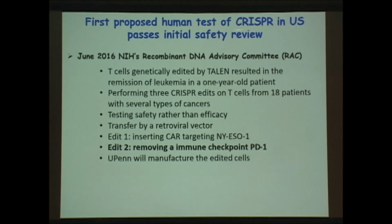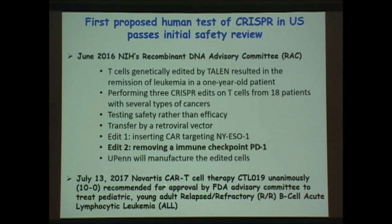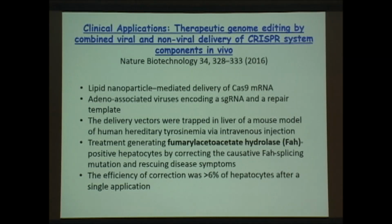In fact, in June of 2016, the Recombinant DNA Advisory Committee approved this. One of the things you need to do in the CAR T cells, if you mutate the PD-1 gene, that allows the CAR T cells to be more active, and so this is another improvement, the next iteration of the CAR T cells. Last week, an FDA panel approved the use of these CRISPR-modified CAR T cells for the treatment of acute lymphocytic leukemia. So these things are happening. Clinical trials are rapidly coming on board for CRISPR-edited therapies.